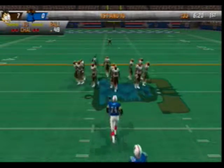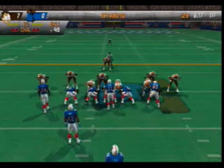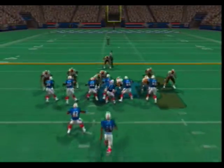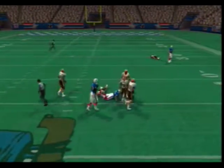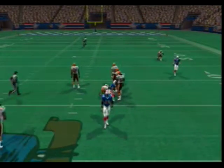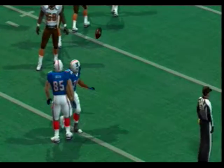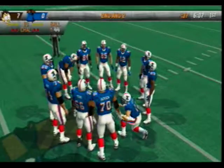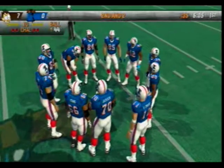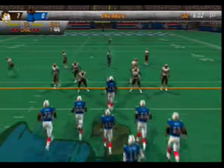Ball on their own 49. Ball on the 49-yard line. Blitz is coming with the throw. Low throw, but he has it. Haynes is there on the stop at the 44-yard line. They brought the heat, but it was a good throw by Crosby. And that's a heck of a pass. He's got those big old defensive linemen flying right at him, and he showed great composure making the right read and hitting his receiver.